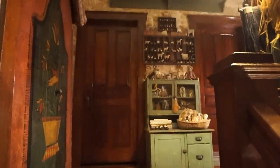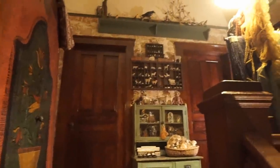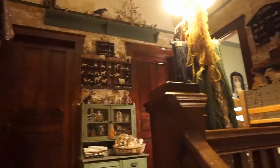One of the rooms that I have been doing some heavy-duty cleaning in this last few days is the landing at the top of the stairs. So that's where we are right now.